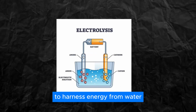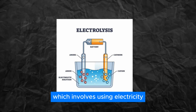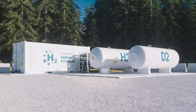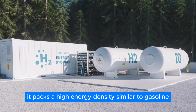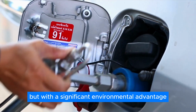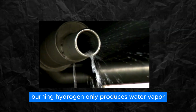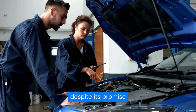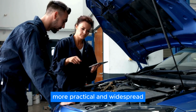To harness energy from water, we use a process called electrolysis, which involves using electricity to split water into hydrogen and oxygen gases. Hydrogen, when used as fuel, is incredibly efficient. It packs a high energy density, similar to gasoline, but with a significant environmental advantage. Burning hydrogen only produces water vapor, making it a clean and safe alternative. Despite its promise, there are still challenges to making hydrogen engines more practical and widespread.